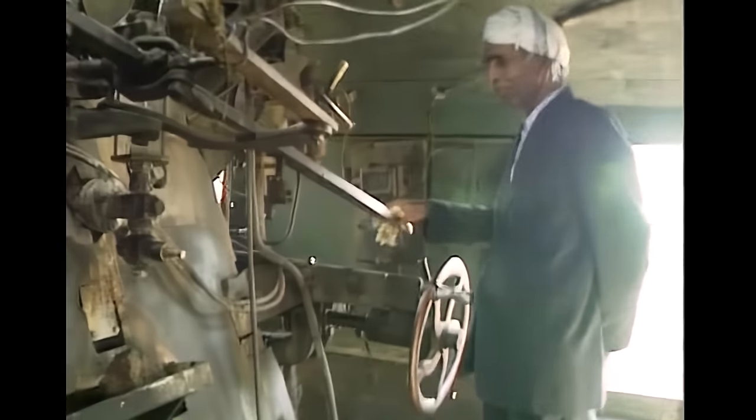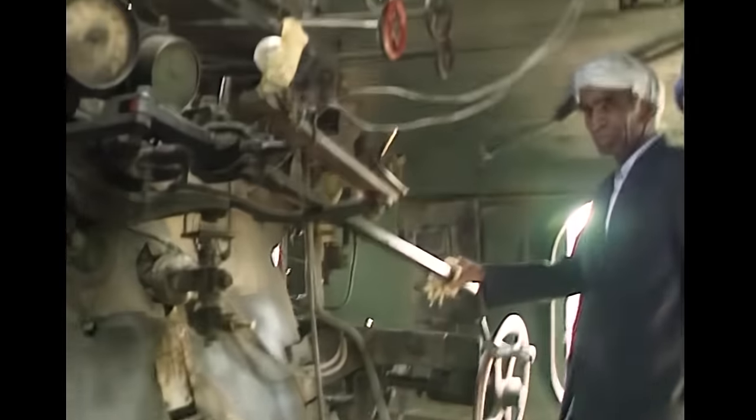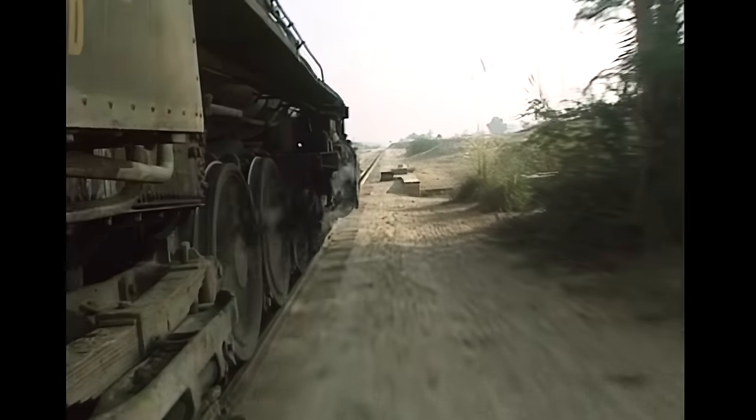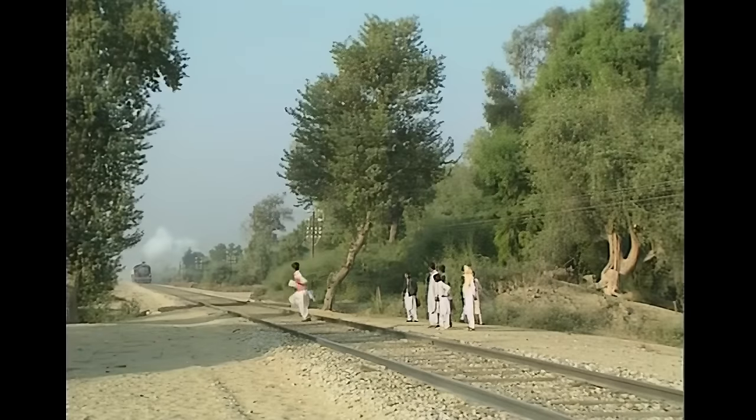We were invited aboard by the loco crew and discovered the drawback typical of a wartime austerity machine. It was actually rather rough at speed. 35 miles an hour felt more like 60. Despite their good haulage power, it was no surprise they had been taken off the main line.